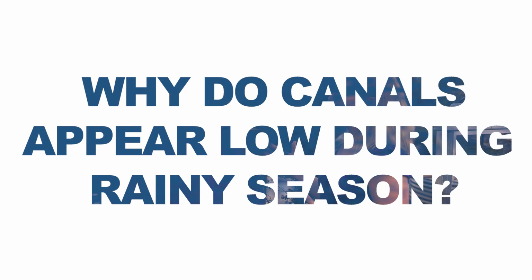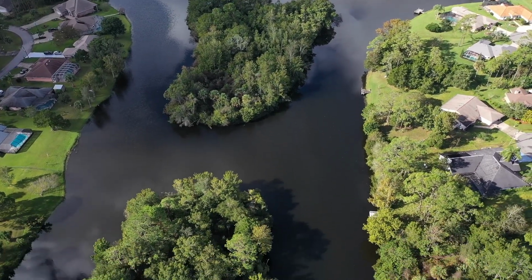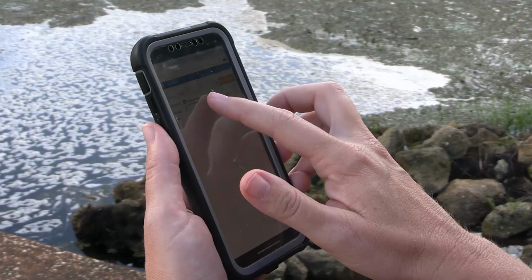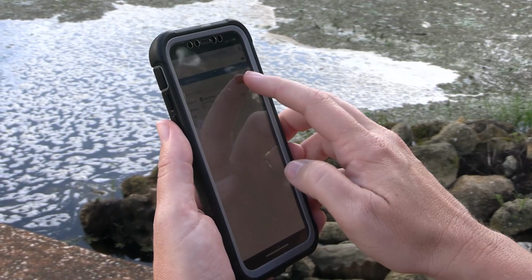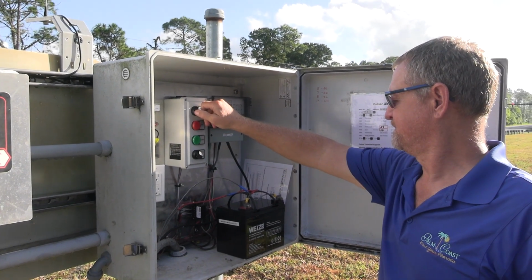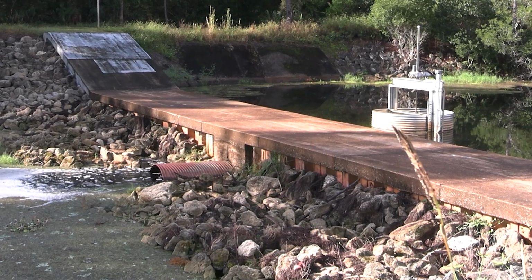Sure. All right, so the first one is, why does my canal seem lower during the rainy season? That's actually a really good observation by a lot of our residents. We do get that question, I know. The reality is when the Stormwater Department monitors the weather, and when we know there's a significant rain event, say 72 hours out, we actually have an emergency plan that looks in advance, and when we know roughly how much rain's coming, we start lowering our canals. And the idea is to drain water out of the canals to make room for the new rain that's coming in. We do this on a structure just like the one we're standing on now.